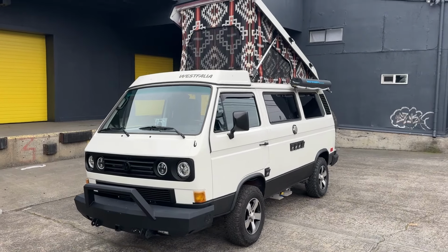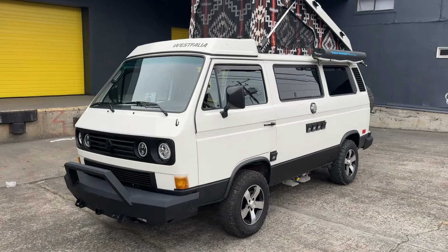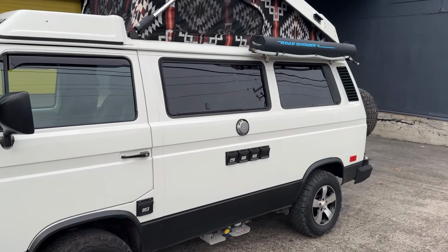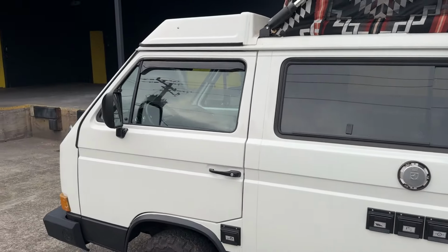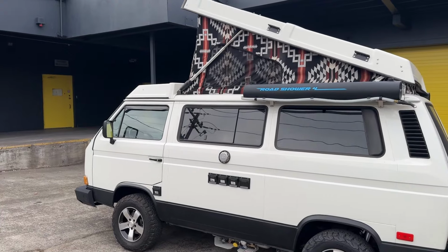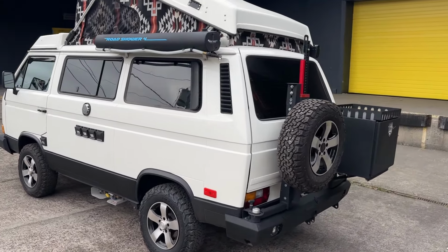I can see this all over the country this summer. It's very dependable and an absolute joy to drive over steep mountains. The power is fantastic and an absolute ball to use.